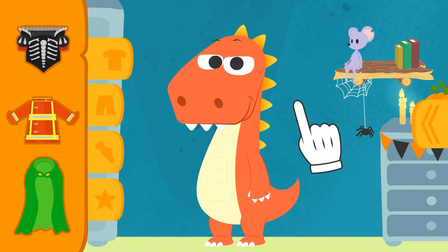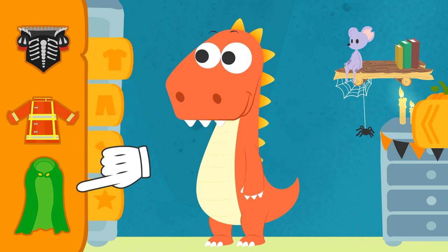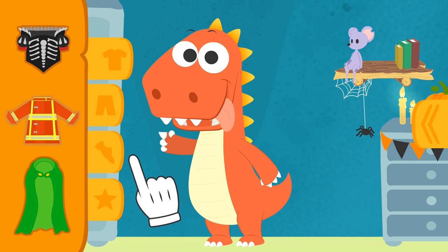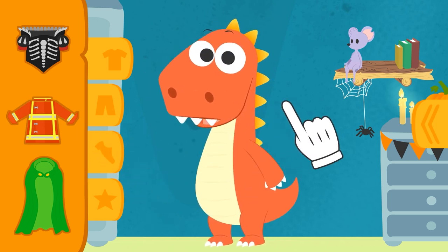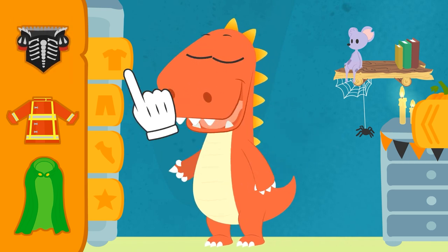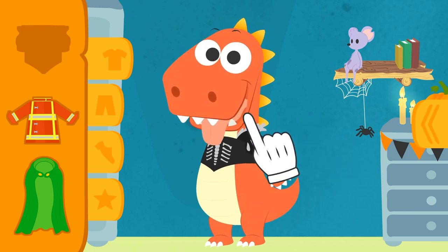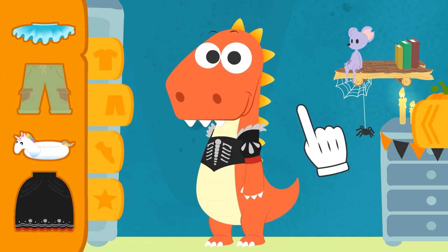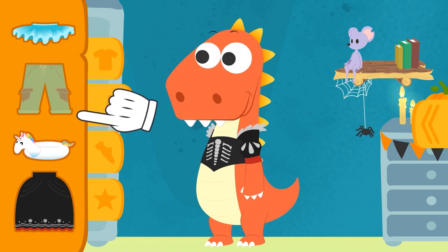It's amazing! First, we have to put on your outfit. Where's your corset? No, Eddie, that's the firefighter jacket. Remember the corset? Like the one princesses wear? Well done! Oh, check out the bones! Isn't it cool? Your character is a skeleton, but a really fun skeleton, of course. You'll see. And for your bottoms, what should we pick?